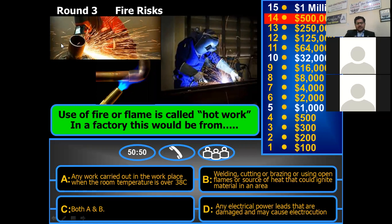Out of 4 options, from where are we going to get fire or flame? Fire or flame, because that is called hot work also. Do you think option A is right? Or option B is more technically, logically sound? Or option C is both A and B? Or option D is another consideration, like any electrical power leads that are damaged and may cause electrocution? From where are we going to get fire or flame, and we consider it as hot work? And look at the picture also. What is your answer, please?